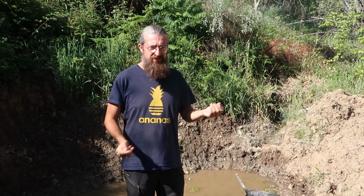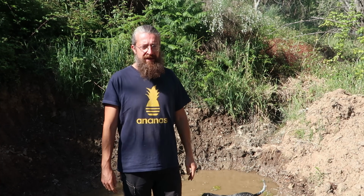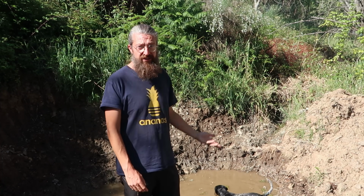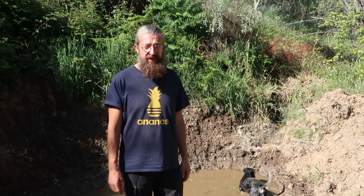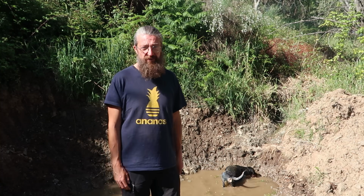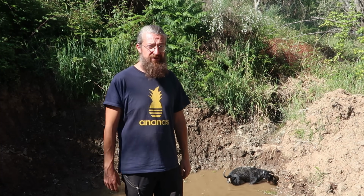Alright, this is the second pond. I dug this in 2 days. This is the spot where we found the water coming out of the mountain next to the willow. And it's holding water. There's still water flowing out from the place where it comes out of the mountain. We may have to deepen that channel a little bit to get more flow into the pond.